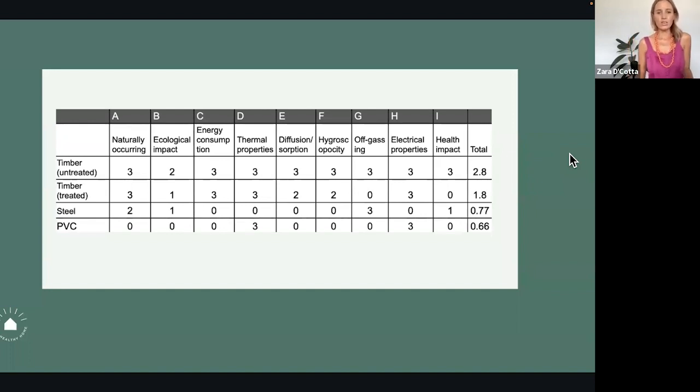So it's not to say don't use a material, but I have residential clients who want to make the right decisions, and it can be really hard when you factor in material availability and costs. So if their ideal healthy choice isn't going to be possible, having a rating scale really helps them make the next best choice that might fit within their budget.